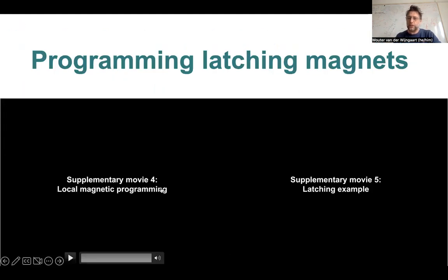We have also shown that you can use this type of material for programming specific functions, for example, latching magnets. Here there's a little video showing how that is done.